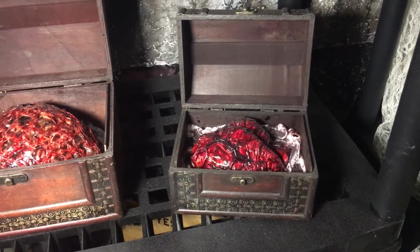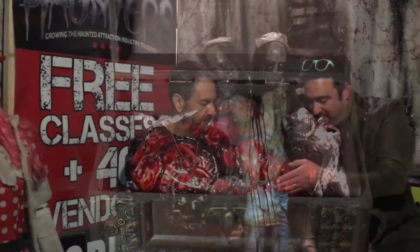I've got this amazing heart in a box. And then you got this. It's kind of my version of a steampunk skull. We got gears on it and this and that. This stuff is so detailed. Yeah, with a nice patina finish.